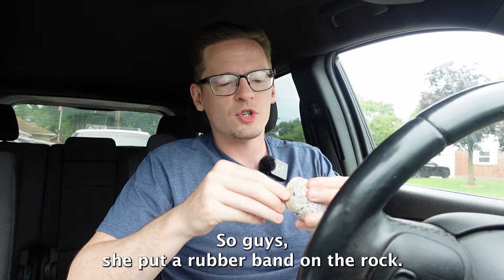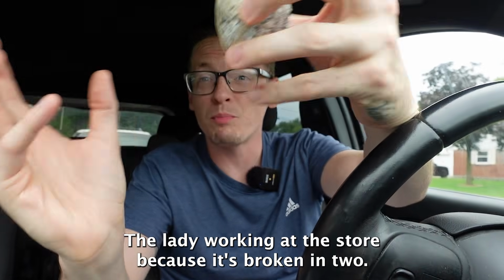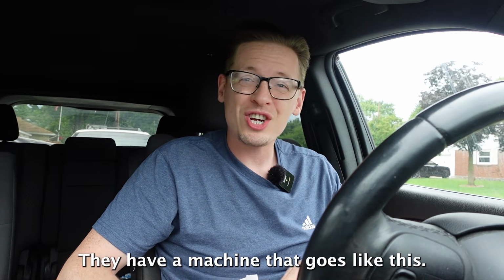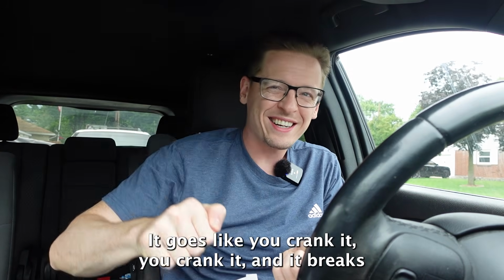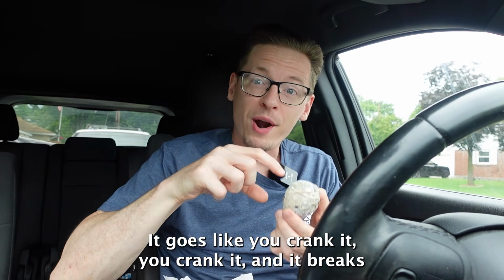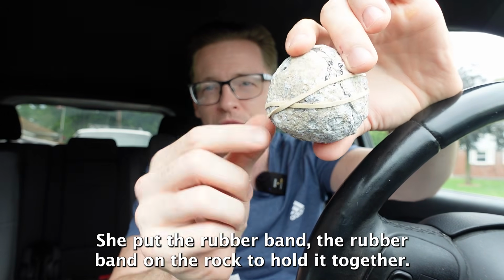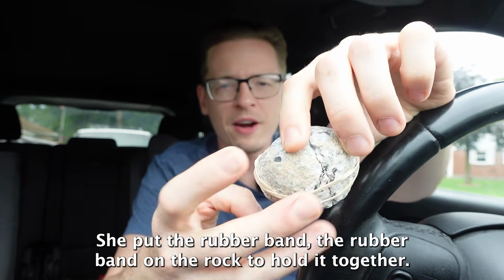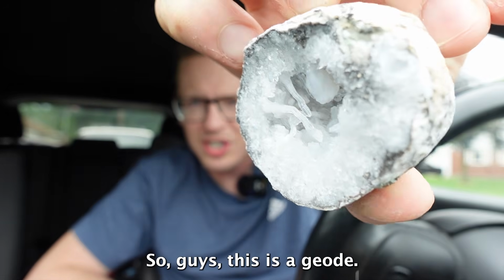So guys, she put a rubber band on the rock, the lady working at the store, because it's broken in 2. They have a machine that goes like this. You crank it, and it breaks the rocks open because there's something cool inside of this rock. She put the rubber band on the rock to hold it together. Let's see what's inside.